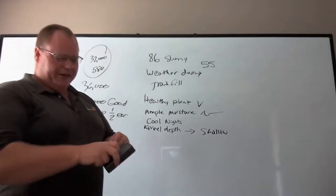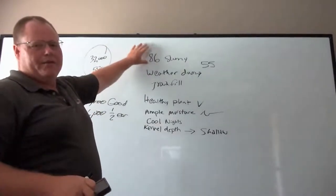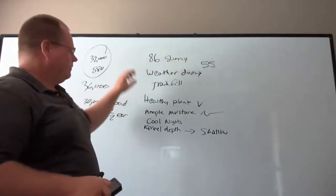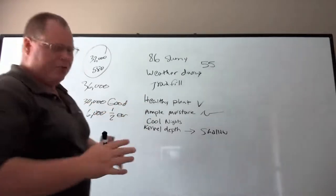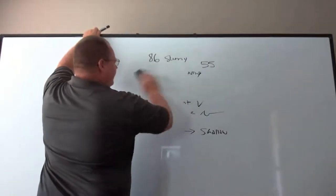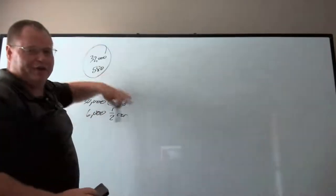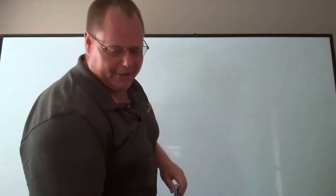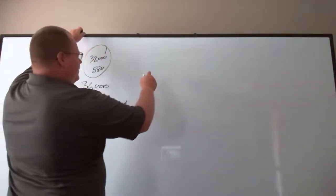And if you want the perfect conditions for grain fill, you want a moderate, bright, sunny day, cool night, plenty of moisture, healthy plant. So if that's what you've had, that's good. If you're finding a lot of shallow kernels, then you didn't have enough of the environment that we just described. So I can't tell you what the right yield factor is going to be for you.